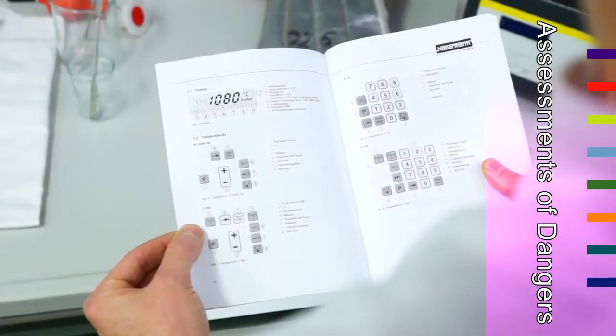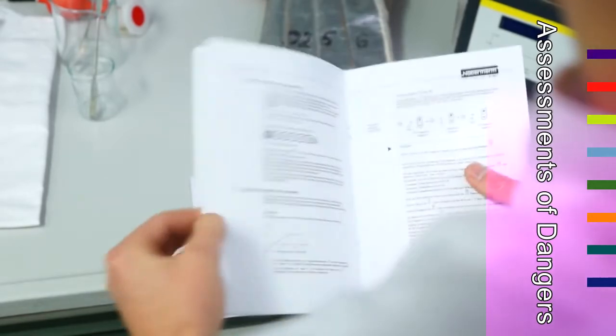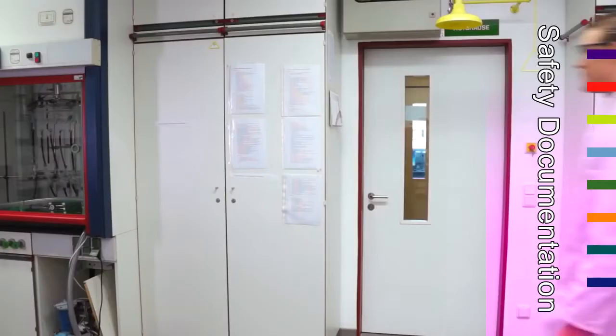There are also the assessments of dangers. They include dangers which may occur in laboratories and measures which can be taken to prevent these dangers. In addition, the effect of these measures is always documented.